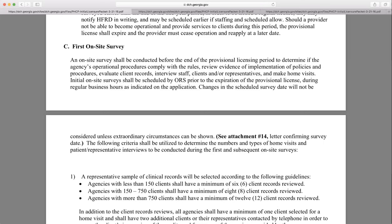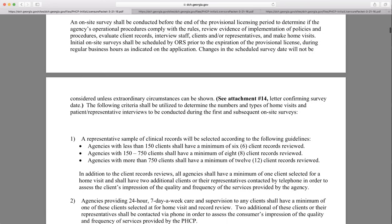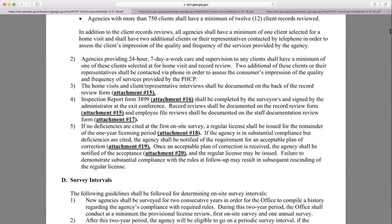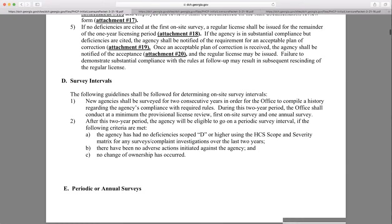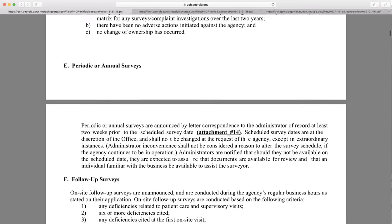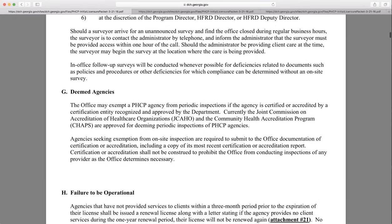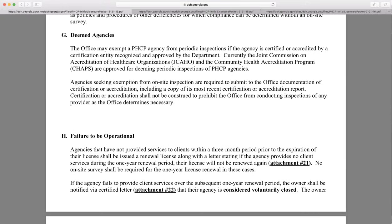So you need to be prepared during that. With your policies and procedures, that's what you're going to use and go step by step and make sure you adhere to your policies and procedures, which is directly written from the rules and regulations in order for you to pass that survey. So pay attention to this section here and you'll be fine. This section here, D, is talking about how often surveys are done. So you want to be aware of that, right? There you go, D and E. Follow-up surveys. All of this is talking about when they can actually come out to your office unannounced to do a survey, right?